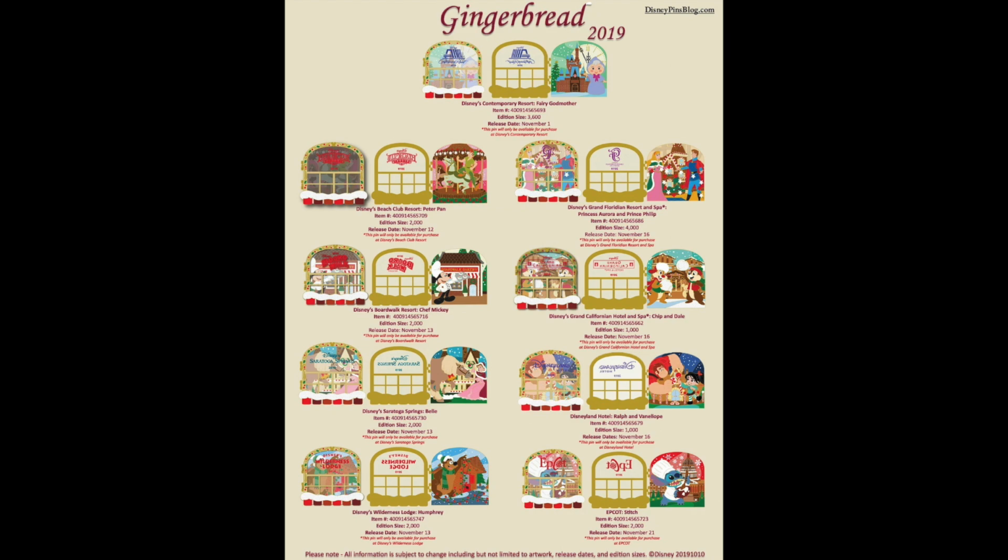And then we have eight more releases coming up, and they are staggered releases. So we have the Beach Club on November 12th, Boardwalk Resort on November 13th, Saratoga Springs Resort on November 13th, Wilderness Lodge on November 13th. Then we have Disney's Grand Floridian Resort on the 16th. The Grand Californian Hotel and Spa on the 16th as well. Disneyland Hotel on the 16th. And then finally, Epcot gets its own gingerbread display. This one features Stitch. And that is the final release on November 21st. I really like the collection this year for the gingerbread displays at Disney Parks.